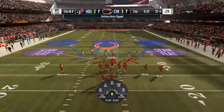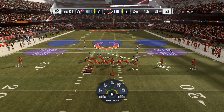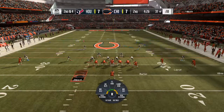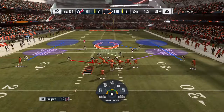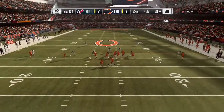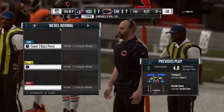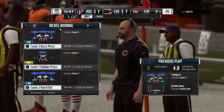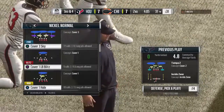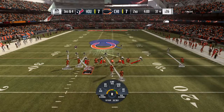They'll come up now 2nd and 4 from the 31. They'll run it now out of the gun. And this carry not as productive. He's swallowed up at the line of scrimmage. No gain on the play that time, and they'll look to convert on what will be a 3rd and 4. The Bears on 3rd down. They've hit 2 for 4 thus far. This is 3rd and 4.